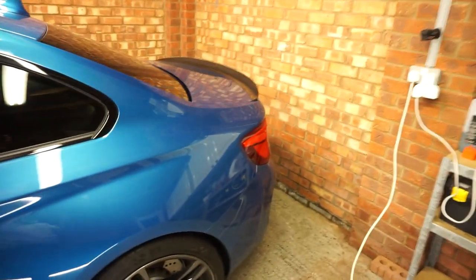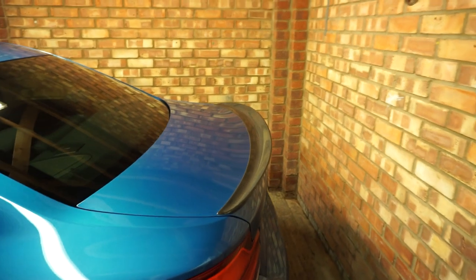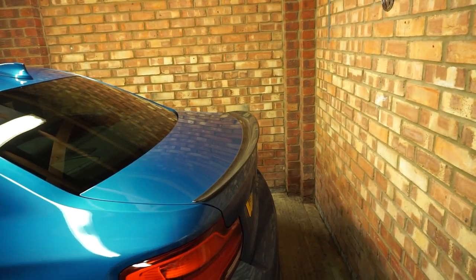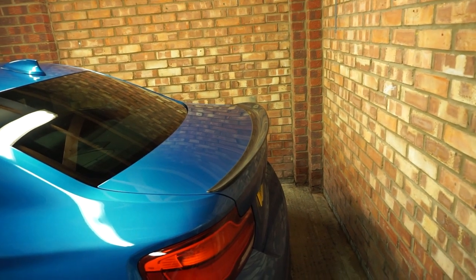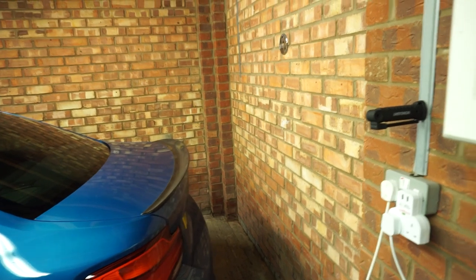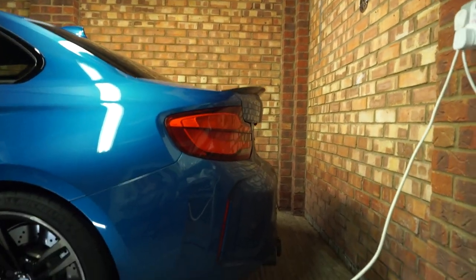Coming around to the rear, we've got the M Performance rear lip spoiler, boot spoiler, I guess you'd call it. Again, I wasn't planning on doing anything like that. I'm quite a big fan of the M2 in its standard form, because I think it suits the body line to just have that little lip spoiler, but now having seen it, I think it suits the car.